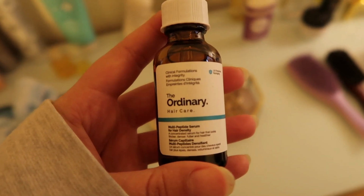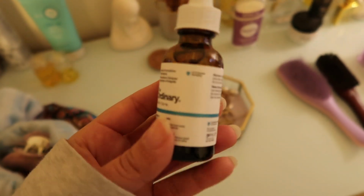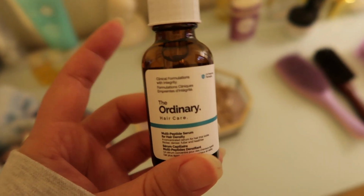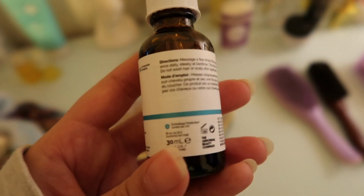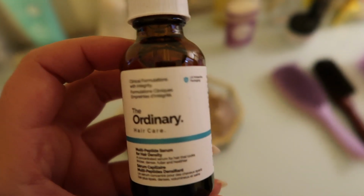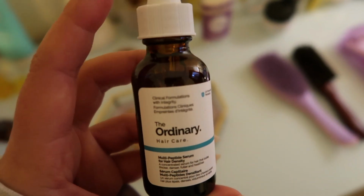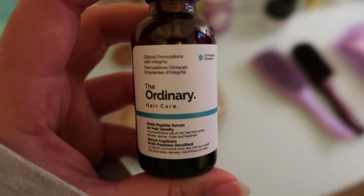However, I do have this from The Ordinary, and this is a leave-in. It says use ideally at night, and you just massage it in your scalp, and you don't have to wash it off. It doesn't really leave an oily residue, but it does leave some type of residue. Your hair might look clean or might not look clean the day after using it. So this is one that's recommended to leave in and use at night.